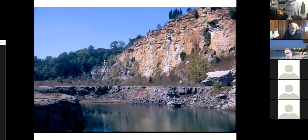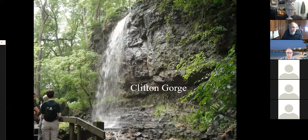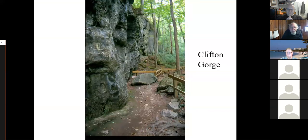And instead of having these really dark shale from all that mud being washed here from the Ordovician period of mountain building, the Silurian period rocks are these huge limestones and dolomites representing very clear water like you'd see out in the Bahama area today. And those huge limestones and dolomite are really good for scenery, things like Clifton Gorge or John Bryan State Park. And those rocks also make great building stones.